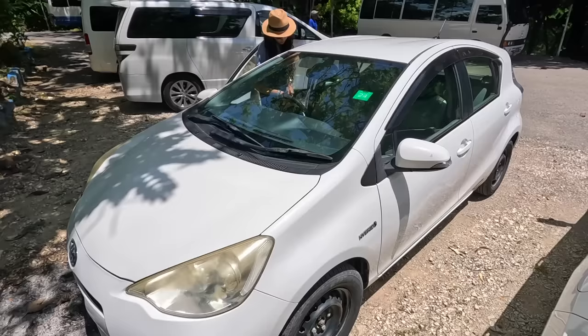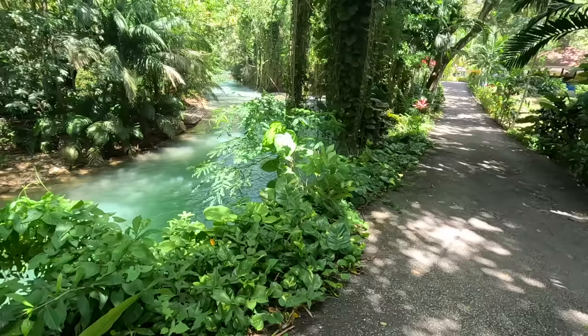And we come to an area called Martha Bray. Not sure how you pronounce it. And we're gonna be doing river rafting, which is one of the main attractions to do here around Montego Bay. We're about 30 minutes away from Montego Bay. So you can already see how beautiful the river looks. Really nice shade of blue.